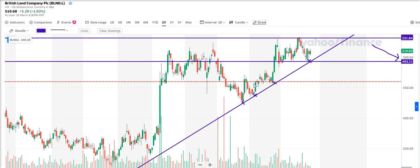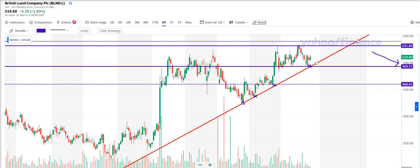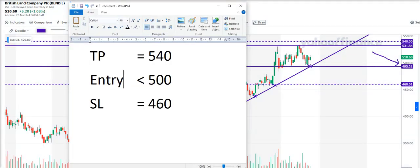So there's the analysis, and I've already drawn in the stop loss area and the take profit area, again to keep the video shorter. And I've drawn it, instead of drawing it on a chart, I've put it onto a notepad, a word pad. Let me show you. So here's my trade idea, and before I talk about it, if you act upon this information, that is entirely up to you. This is my trade, my analysis. I'm just showing you a potential trade on this stock, and this is my idea.